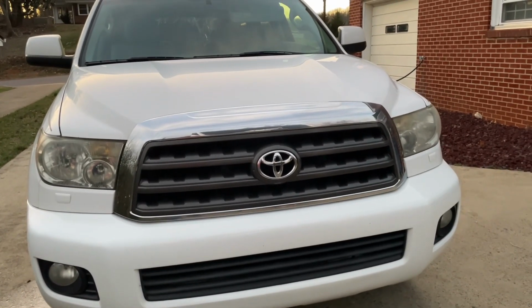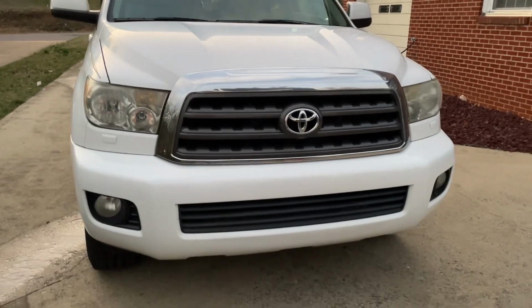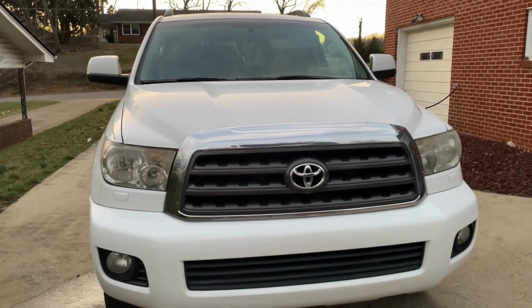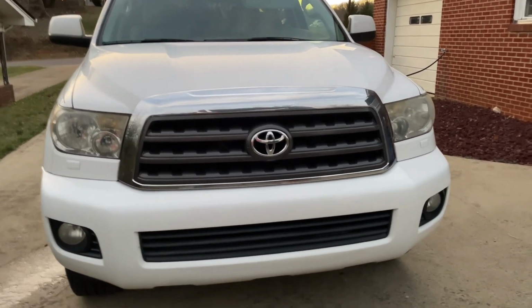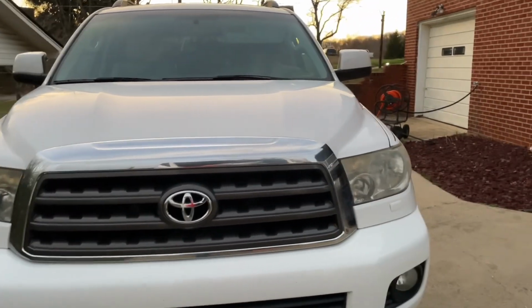Plenty of room. We went up Sam's Gap, 6,000 pounds, held 70 mile an hour, no problem. Went through several huge storms in Florida, downpours, awful winds. I know that it can get worse, but it handled it like a champ. Never really felt all that squirrely.